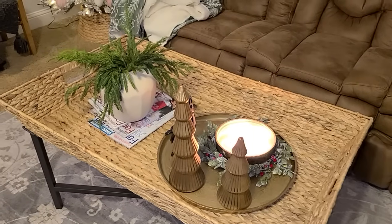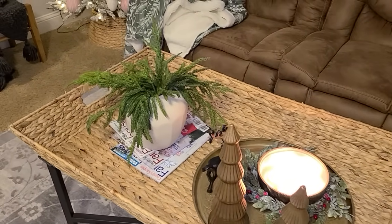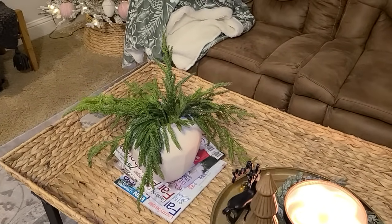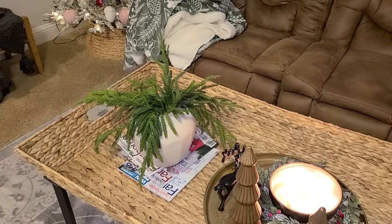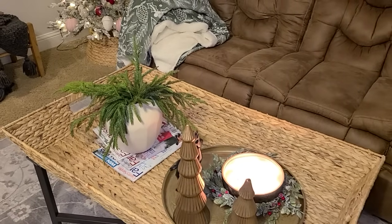Okay, now over to the coffee table. I'm just going to add a couple of little pine cone picks that have bells in it, just to add in that little arrangement right there, just to give it a little bit more of a rustic feel here on the coffee table.